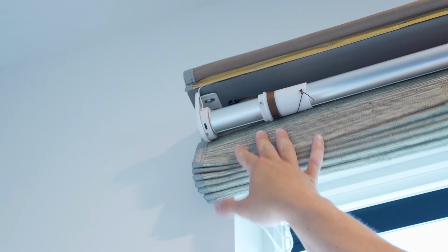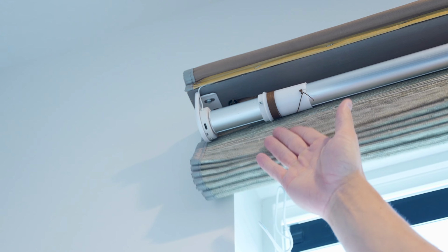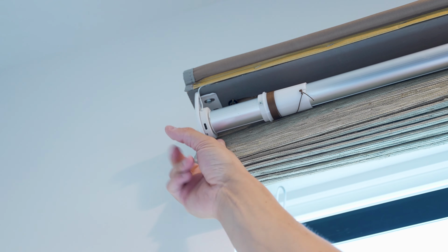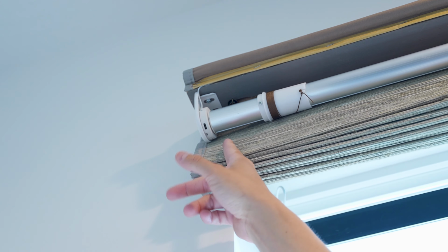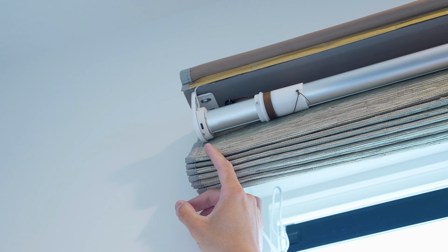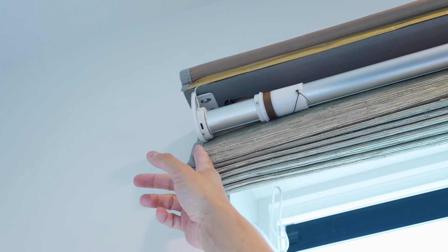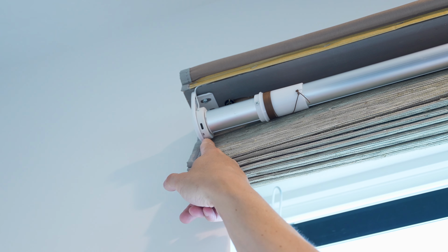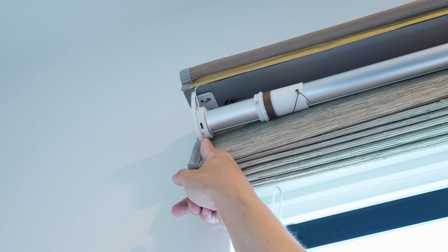SmartWings ships these blinds to you in sleep mode, so you're going to have to activate them, and that's just to avoid any damage during the shipping. So to exit sleep mode, there's a little button on the motor here, and they say to have it mounted prior to this. You don't want to activate it on the ground or anything like that, but I understand that there are some instances by which you would want to activate this prior to installation if you were way high up and whatnot. So to go ahead and do that, press this little button, hold it until the motor jogs, and that'll exit sleep mode.